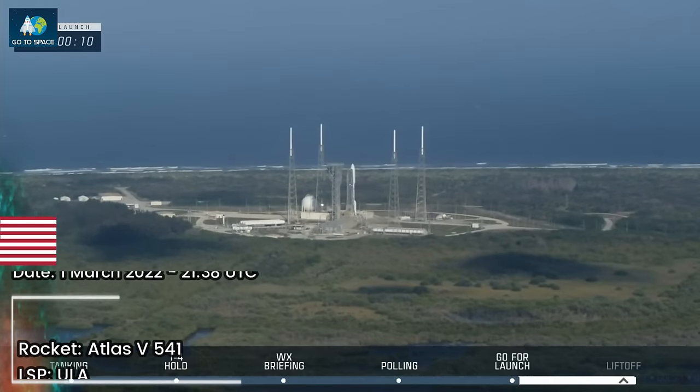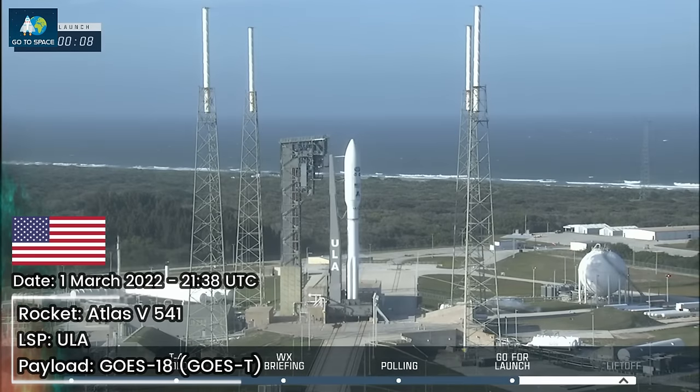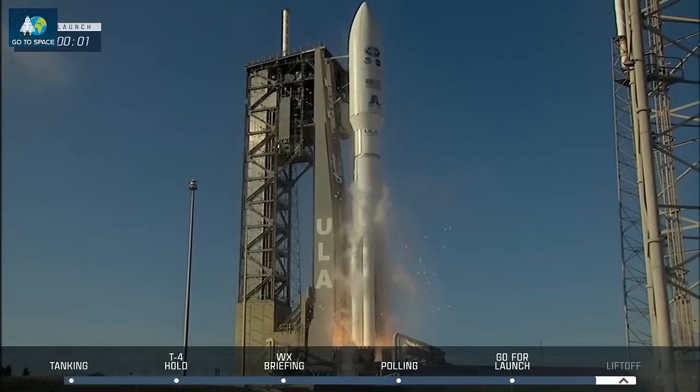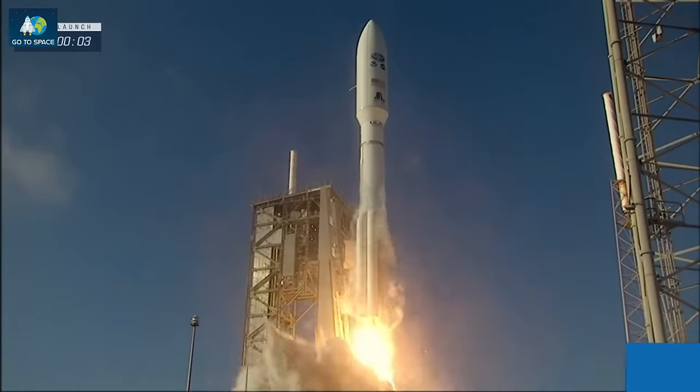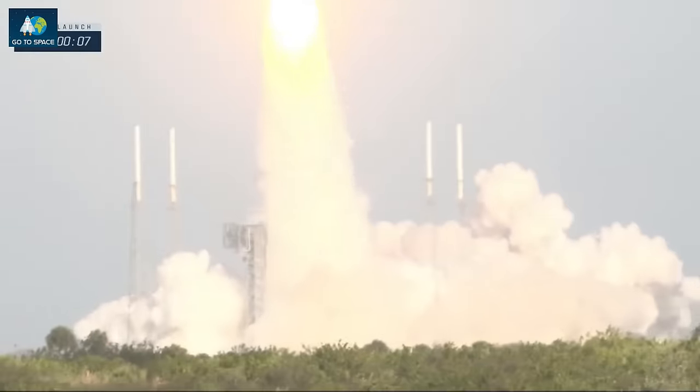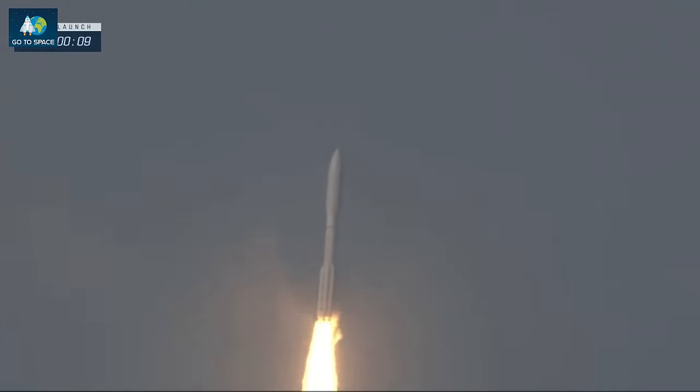The final seconds now. 10, 9, 8, 7, 6, 5, 4, 3, 2, 1. And liftoff. Liftoff of NOAA's GOES-T, our newest weather sentinel in the sky, to help keep us safe here on the ground.